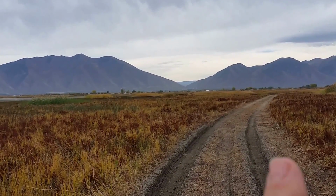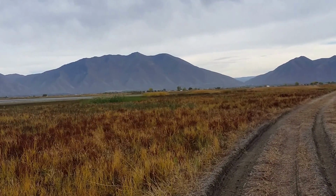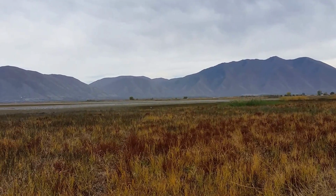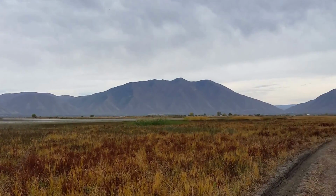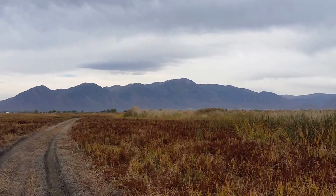And actually, if you go through that valley up there, then several miles, and then behind this mountain here is where Diamond Fork was, where I did the videos from earlier today. And then up in this little canyon up here, that was the Hobble Creek, which is some of the other spots I went earlier today. And then these are the mountains south of Spanish Fork.